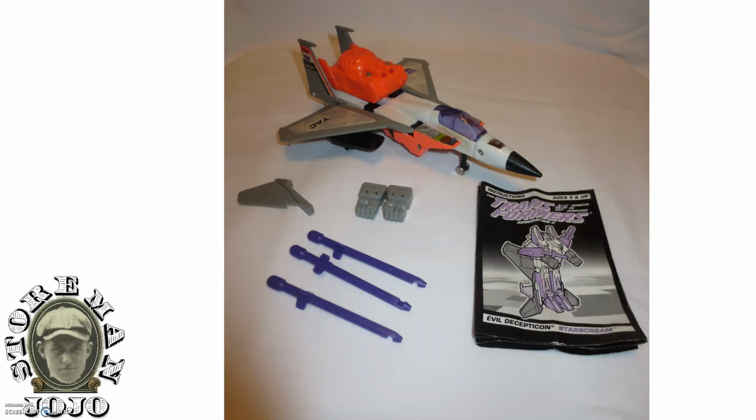Now this was a fun yard sale. I went to a yard sale for a lady who was just selling some older stuff, older toys and stuff. So I found this Generation 2 Transformer. This is Starscream. It's broken. You can see that one tail fin right there laying there. I could have glued it back together again, but I'm going to let my buyer do that.